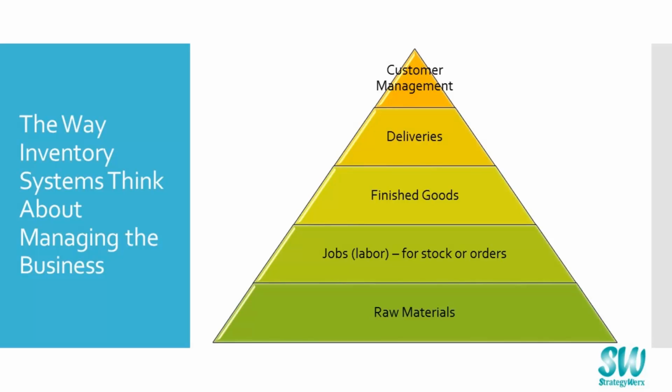Inventory control systems, even when they're attached to an accounting system or provide accounting within them, even when they provide modules through the point of sale or customer relationship management, they're all based on this idea that inventory is the foundation of the system and that customer management is at the very tip. This is not just a reverse of the organic system that you're accustomed to. It's an entirely different structure, and this throws most non-developers for a loop.